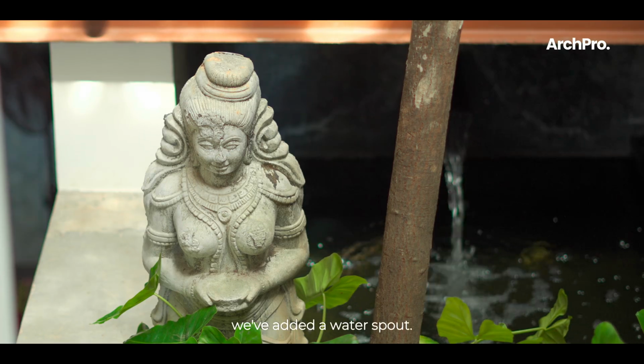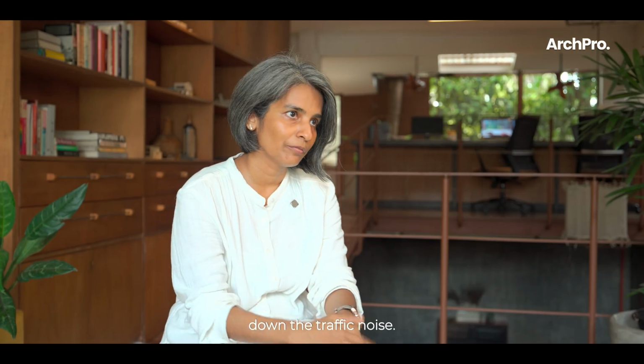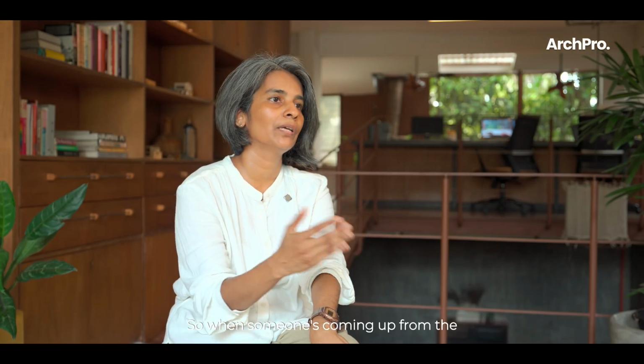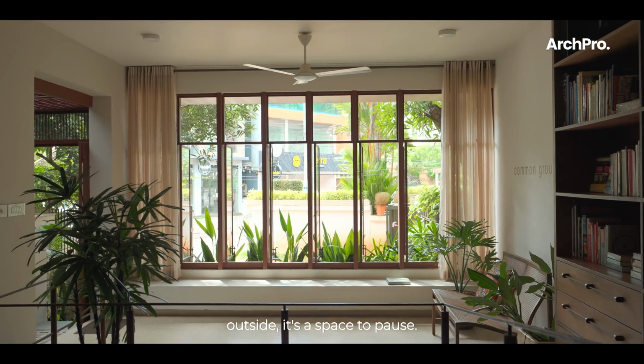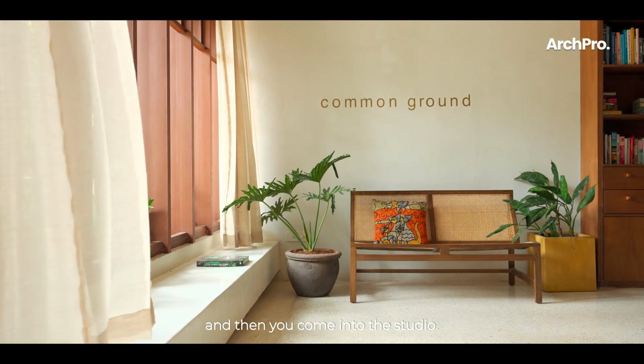In the water body, we've added a water spout. The sound of water cuts down the traffic noise. So when someone's coming out from the outside, it's a space to pause. One is taken into a meditative experience, and then you come into the studio.